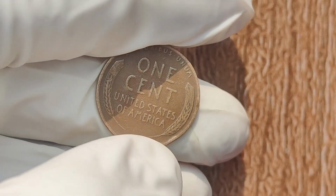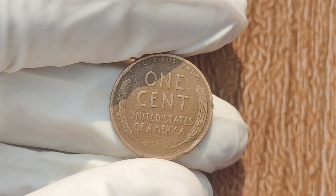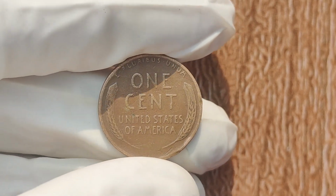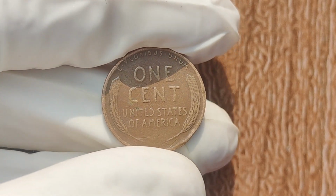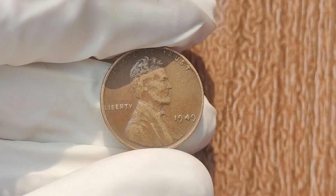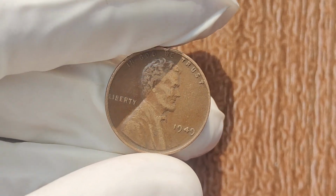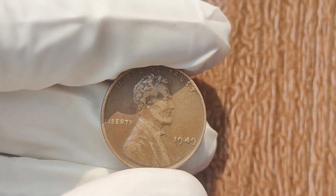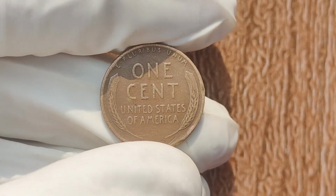Now, I know what you might be thinking. Could you really have one of these rare coins tucked away somewhere? Well, consider this: people just like you have found these hidden treasures in the most unexpected places, old piggy banks, inherited coin collections, even tucked between couch cushions. So yes, the possibility is very real. And the only way to know for sure is to start looking.